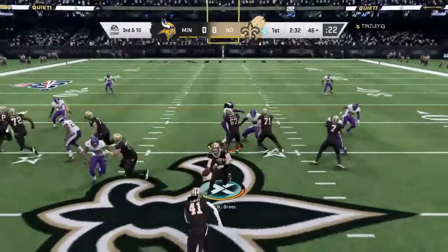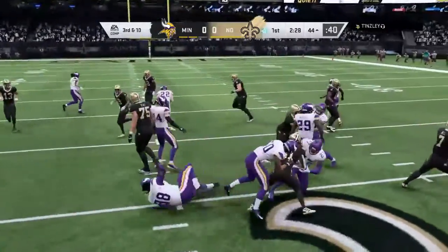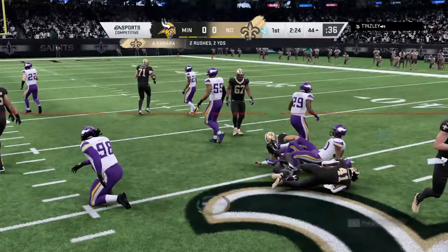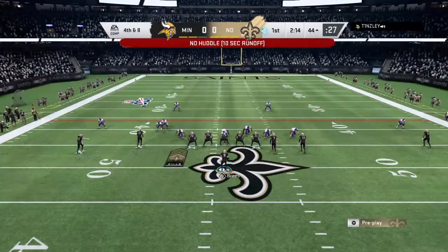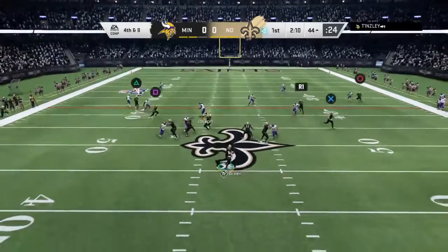Easy. Breeze leaves this one with Kamara. And he gets this only to the 44-yard line. Not near enough to keep the drive alive. Give him a couple on the run as it brings up the 4th down.